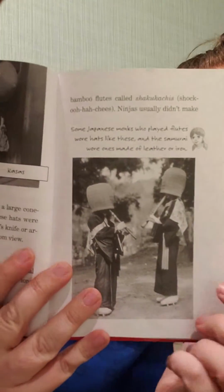Page 86, Straw Hats. Japanese farmers often wore a large cone-shaped hat called a kasa. These hats were great hiding places for a ninja's knife or arrows. They also hid his face from view.